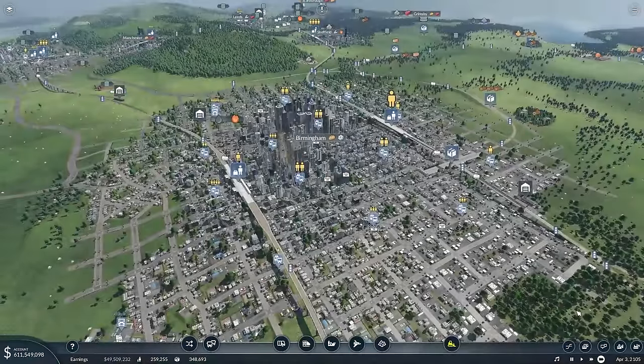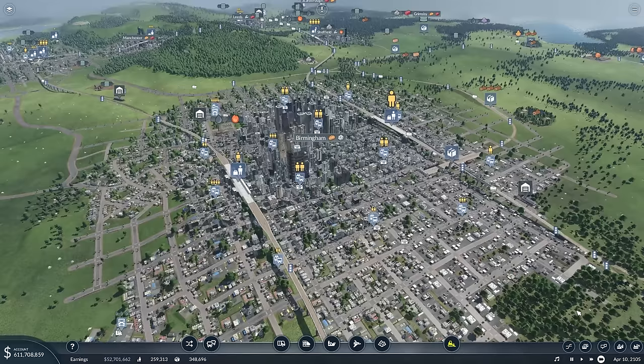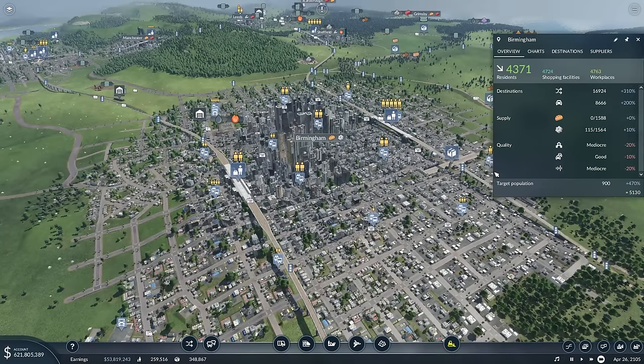Hey guys, my name is Sediak, and welcome back to another episode of Transport Fever 2, where your boy is continuing to build the UK's biggest transportation company. And last episode, guys, we decided that we wanted to start giving Birmingham, my hometown, all the resources that it requires, and we worked really, really hard on supplying it with the machines needed.